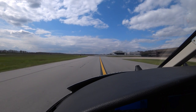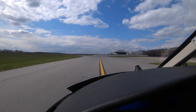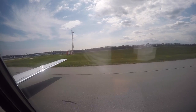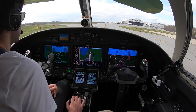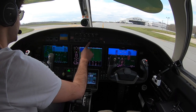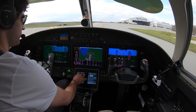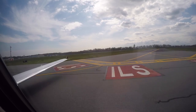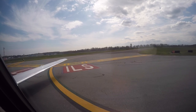We'll rotate at 101. We'll plan to come back and land here at 16. We have maintenance here, it's our home base. We'll come back, land here at 16, plan a left or right traffic, depending. Go-around button is set, takeoff, NAV, and VNAV is selected. And then clear for takeoff items next.